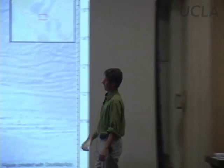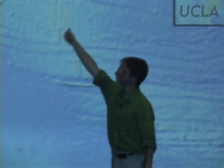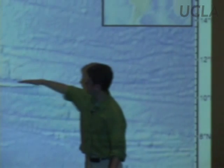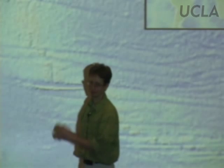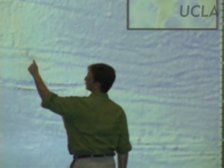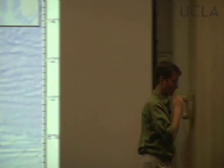Okay? Interspersed with these high-standing regions with the axial valley, there are these offsets that are at more or less right angles to it, 90-degree angles. You'll have one section spreading, shoot over another section of divergent boundary, shoot over another section, shoot over another section, and so on and so forth. You have these offsets. Okay? And these are actually transform boundaries.